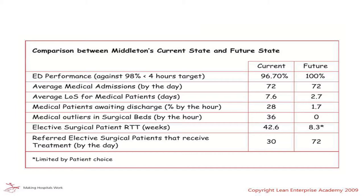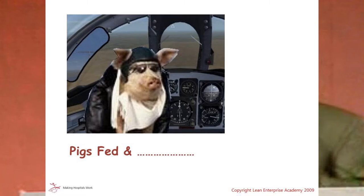Now, I know what you're thinking, and I don't blame you. So what I'd like to do now is actually take you for a walk through Middleton General Hospital. So I'm going to try and articulate to you what it would look like as you actually walk through this hospital. So as you approach ED, you notice there are only two ambulances parked outside, and one of those is about to pull off.